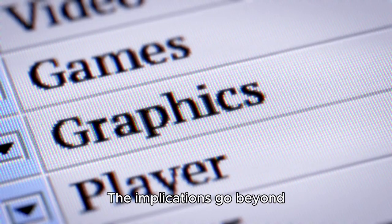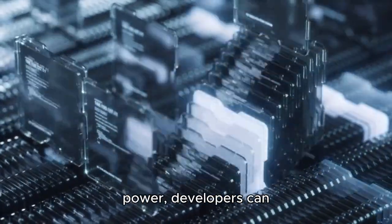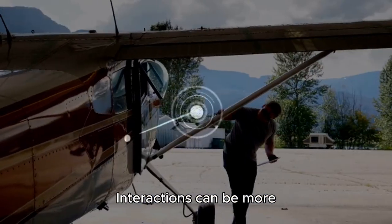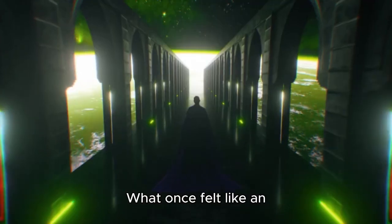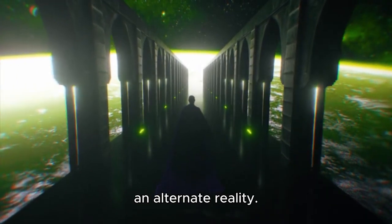The implications go beyond just better graphics. With more processing power, developers can create richer, more complex environments. Interactions can be more nuanced, and entire virtual worlds can become more dynamic and responsive. What once felt like an imaginative simulation might start to feel like an alternate reality.